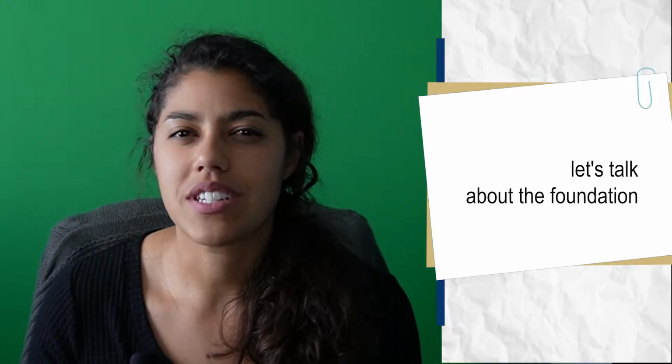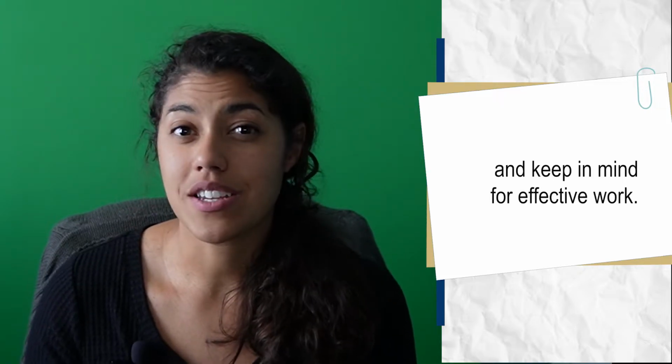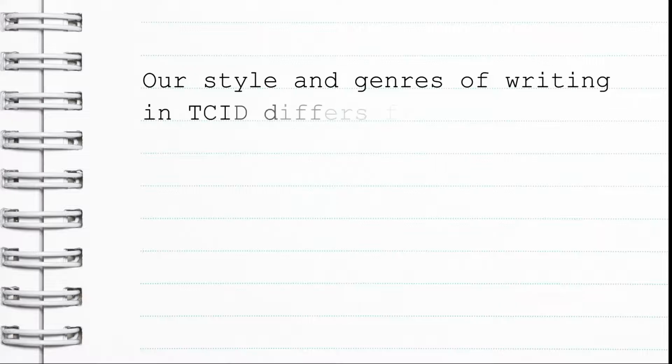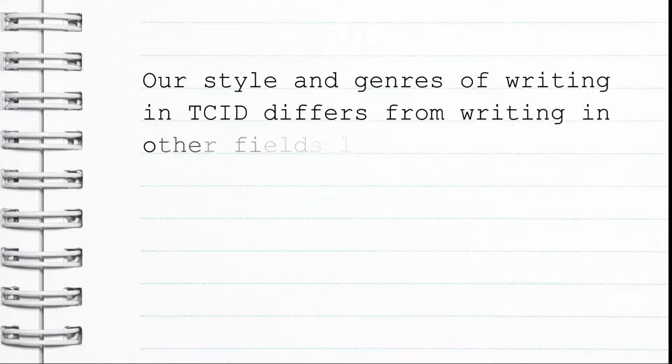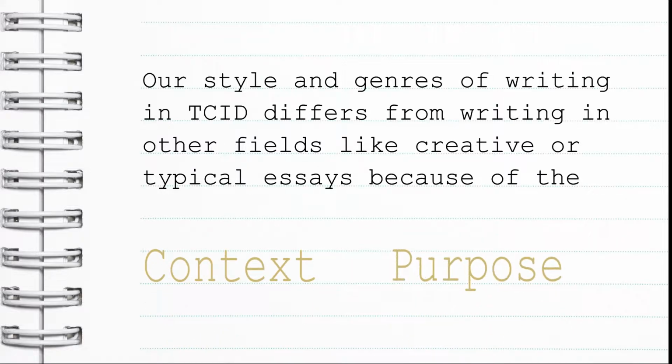Let's talk about the foundation of technical, professional, and strategic writing, with 3 characteristics you need to hit and keep in mind for effective work. Our styles and genres in technical communication and information design differ from writing in other fields, like creative or typical essays, because of the context and the purpose.